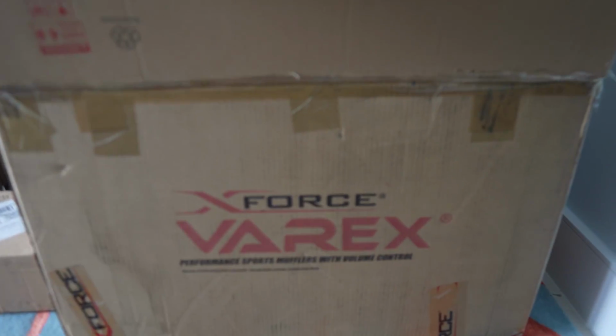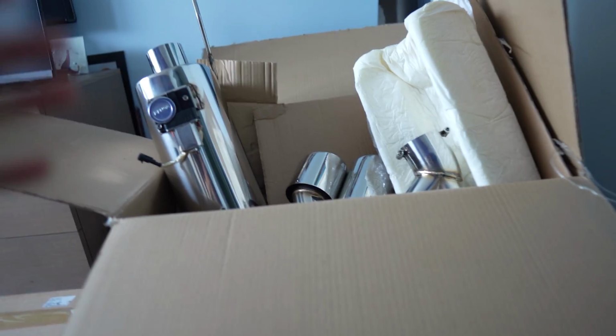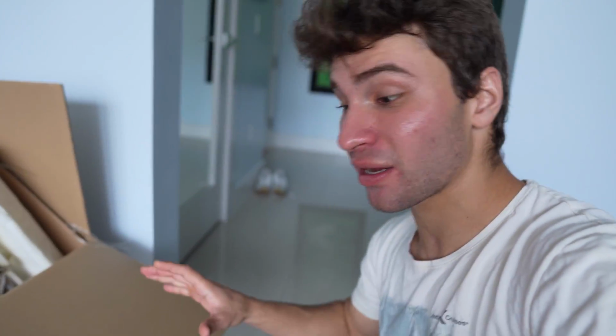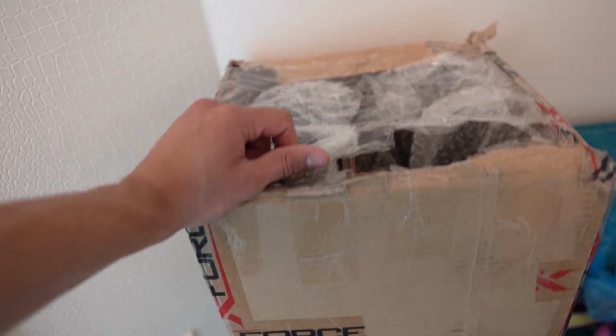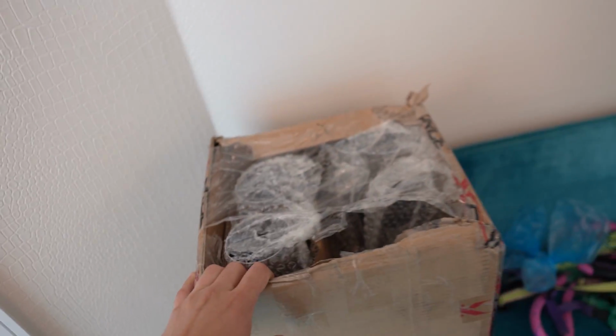So we'll be installing that in a later video, but I wanna give a big shout out to X-Force for sending me this, and we're gonna try it out and see how it sounds with the long tube header combo and the crazy cam that I have. We should be picking up Sully this week. The rest of the X-Force exhaust, so those are the mid pipes, the X pipe, etc., etc. It is a full exhaust.